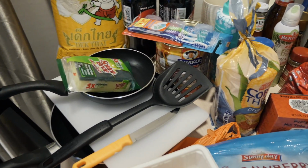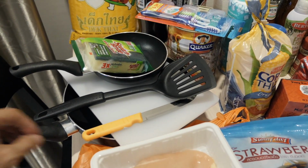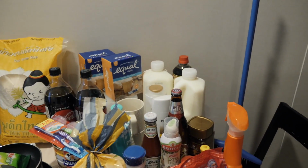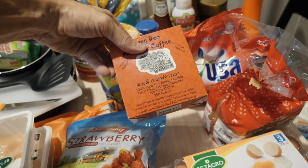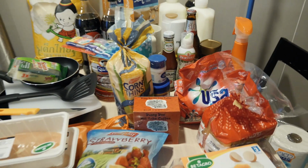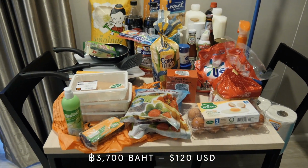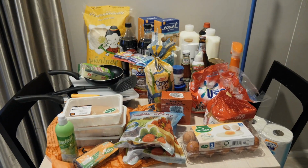This place needed a few things, so we had to buy some pans and a flipper, as they call it in Thailand, a chopping board. What else we got there? 5 kilos of rice, some Equal, which is expensive stuff, milk, mugs. This is ground coffee, so 250 grams, sorry, that's expensive. Anyway, all of that, including the cleaning stuff and everything, is 120 US dollars. Some things more expensive than Vietnam and the Philippines, but for the most part, pretty good.